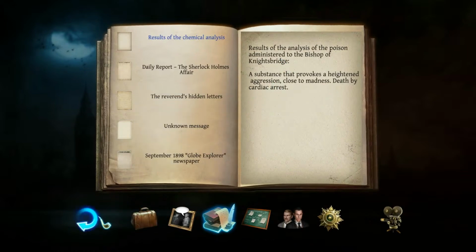How interesting. Well, anyway, I think this is where we've got to leave it today. We found out the bishop wasn't killed by being beaten or cut, he was poisoned after he wouldn't reveal what was in the safe.